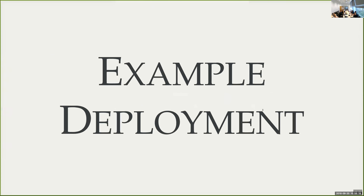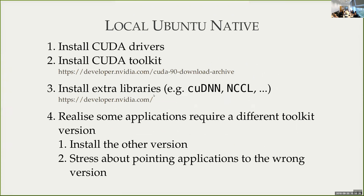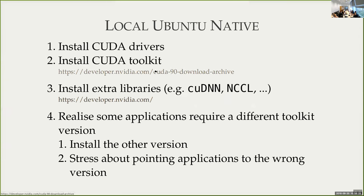So explicitly going through example of deployment on, say, your own local Ubuntu machine versus Docker. So firstly, you do need to install the CUDA drivers. On top of that, you'll need the development libraries. I've specified 9.0 since things like TensorFlow need that. By default, it will install 9.2 if you don't specify that. You might need extra libraries on top of that, which don't ship with the CUDA toolkit, such as deep neural networks, NCCL, that sort of thing.